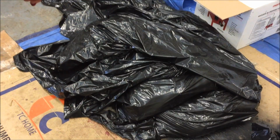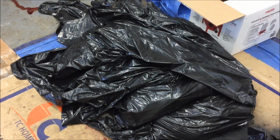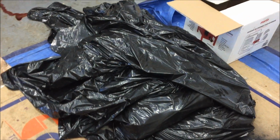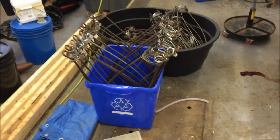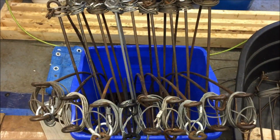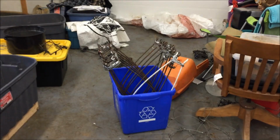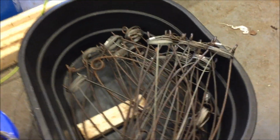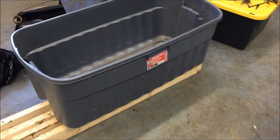Here we got a big pile of beavers, 9 beavers in there. Skinned them up and just thawing out the carcasses for some bear hunters. And then I got here a big pile of rams. And I got the Wolf Masters and the recycles, and here I got just the ram number 1s. I'm gonna store them in these Rubbermaids here.